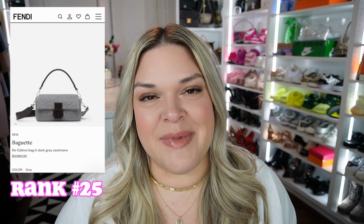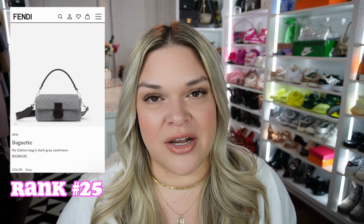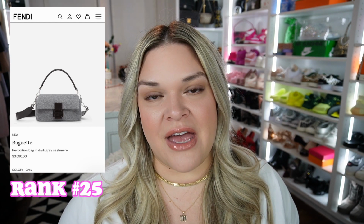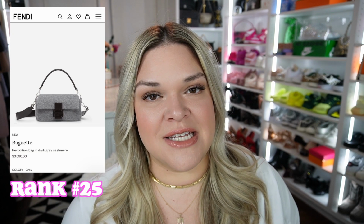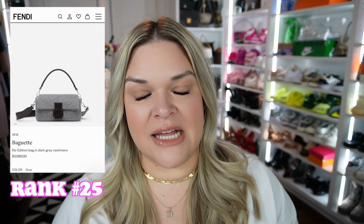This bag is made of a soft dark gray cashmere, which is more like a ready-to-wear material, as they say in the product description. And it is finished with these shiny brown leather details. This bag retails for $35.90, which was one of the most affordable from this selection, and it originally debuted in the fall 1999-2000 collection. At the time of release today, it was available to add to cart, so it was not sold out.